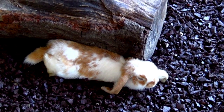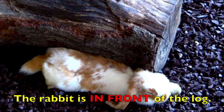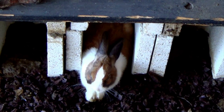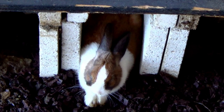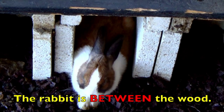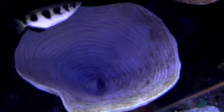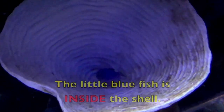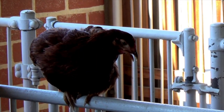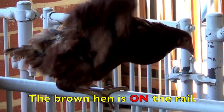Now, boys and girls, from this direction, where is the rabbit? The rabbit is in front of the log. Where is this rabbit? The rabbit is between the wood. Yoo-hoo! Great job, boys and girls. Where is the little blue fish? The little blue fish is inside the shell. Where is the brown hen? The brown hen is on the rail.